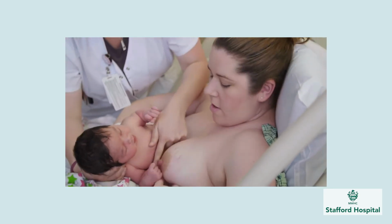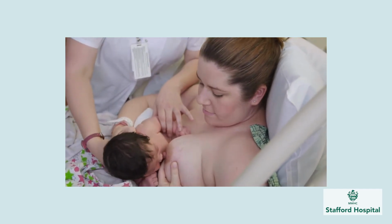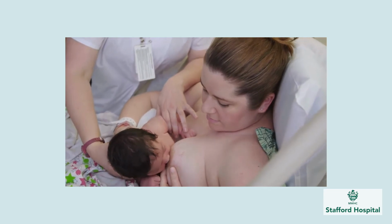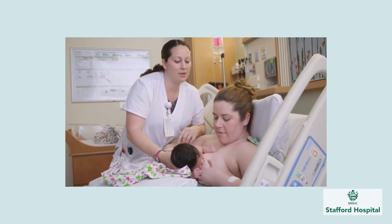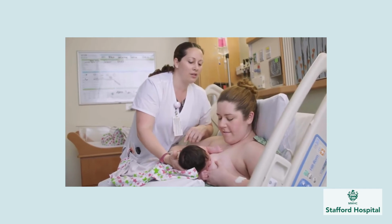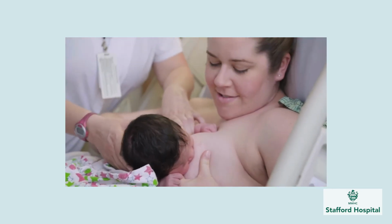I want you to put your hand down just a little bit more so that you don't block any of her latch. Perfect. When she starts sucking, I want you to take your hand and push in from the shoulders and roll the baby's head back just a little bit so that her nose is free. There we go. Sometimes it takes a few tries.